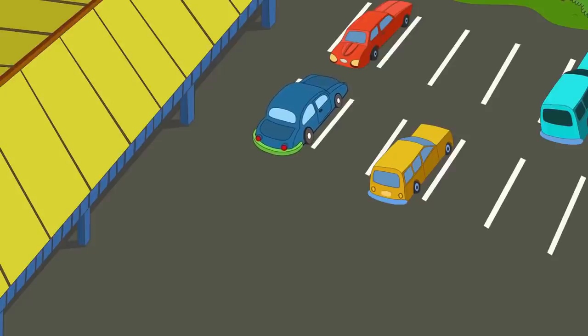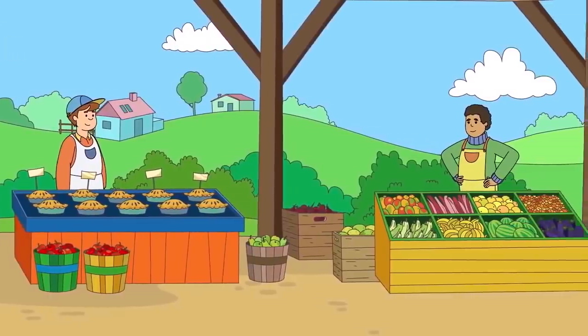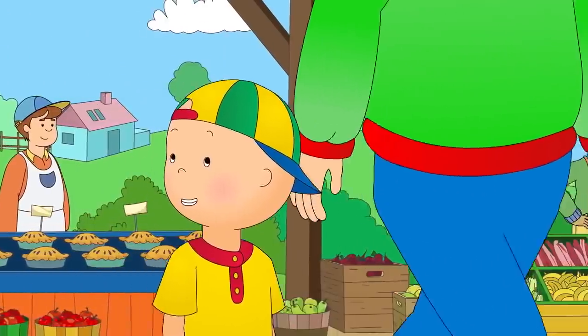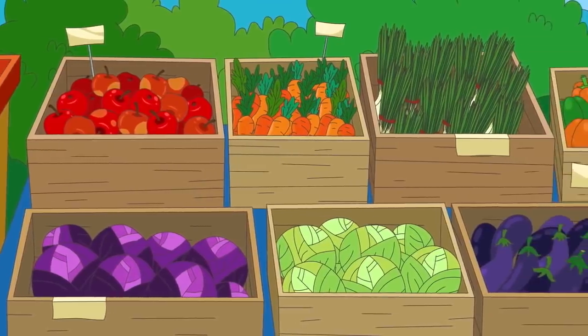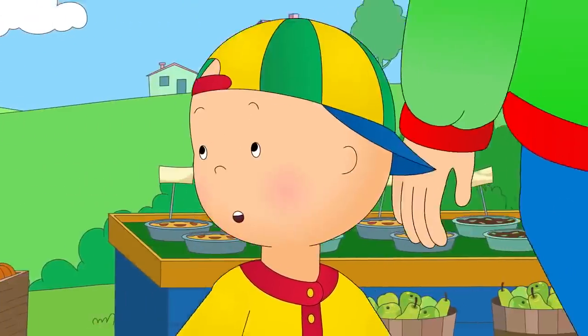When they arrived, Caillou saw the farmer's market was very different from the grocery store. All of the food was placed on tables with a farmer behind each stall. Where did all this food come from, Daddy? The farmers grow the food at their farms and bring them straight here. It's very fresh. Caillou looked for bananas, but he couldn't see them anywhere.